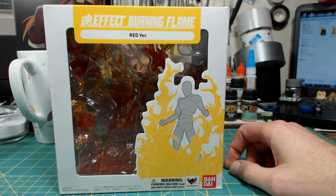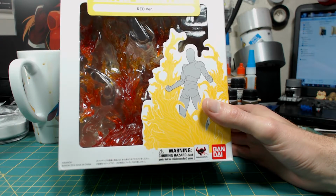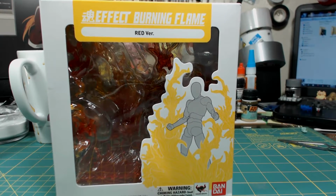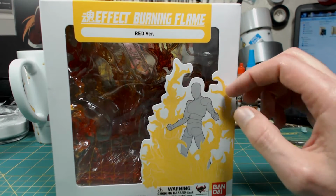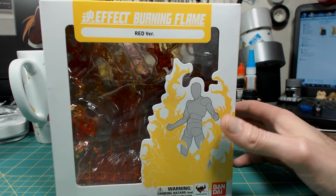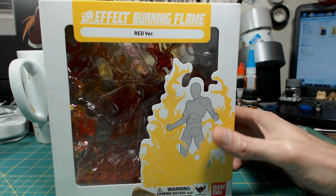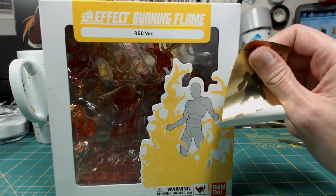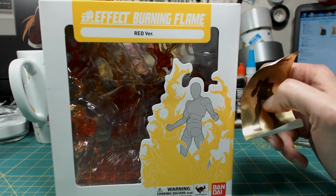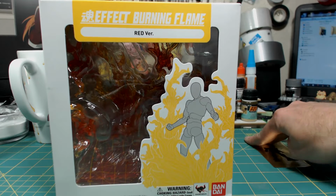Last week I was looking for one of these flame effect parts from Bandai, but they're for the Tamashii figures, because I'm doing something with the Burning Gundam bust that I have for a diorama, and I really needed some flame effect parts, but I didn't want blue. I wanted the red. And all that I could end up finding were on either eBay, or there were some on Amazon, except they were either shipped from Japan, or they were not in stock until like April, or at least that's when they were shipping.